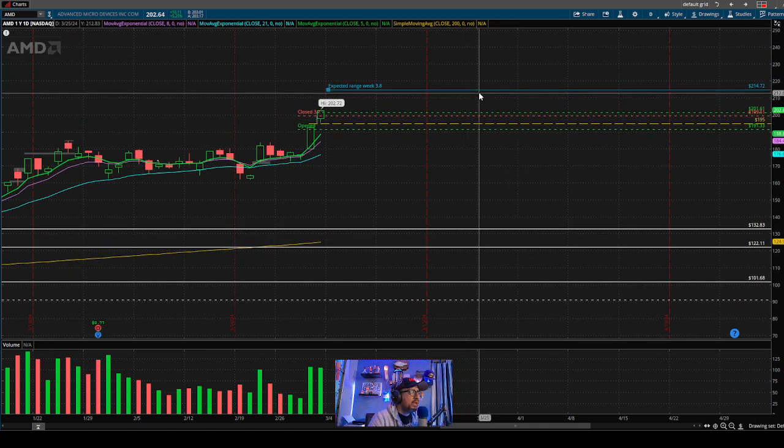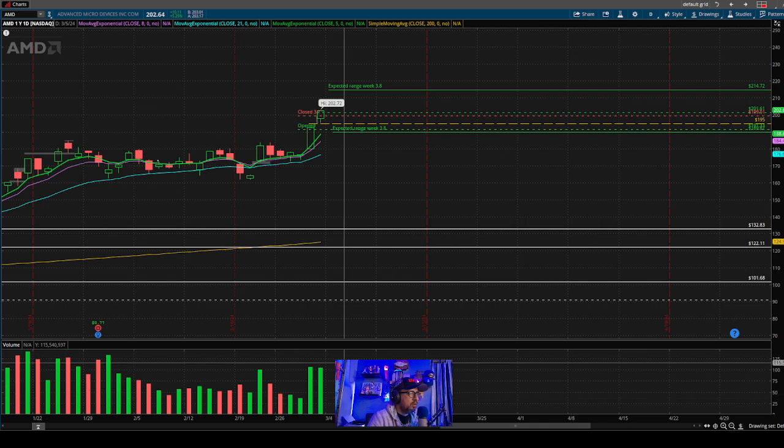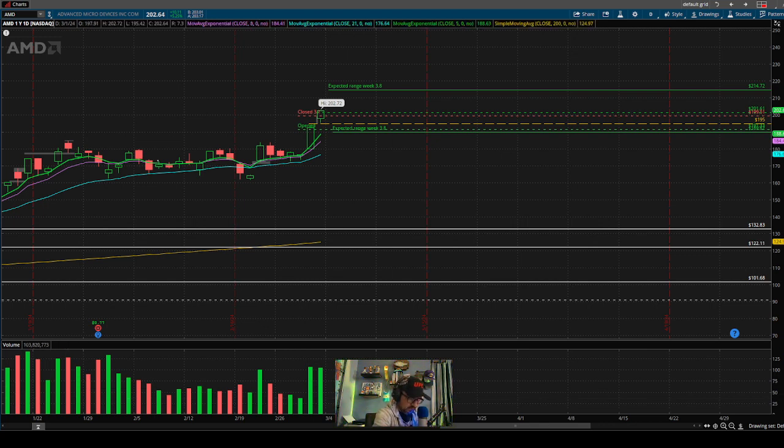And we're going to duplicate this. It's going to be the same way to the bottom, right? So on this one, it'll be 202.64. We're going to minus the $12.08. So we have 190.56 to the downside. All right, that is your downside move.